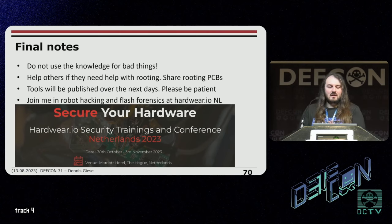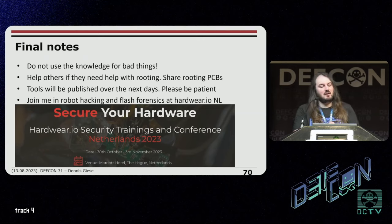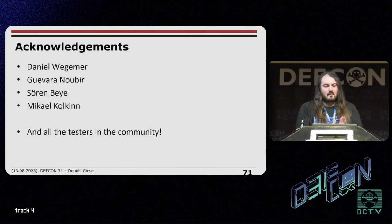If you happen to be a hardware hacker in the Netherlands in October or the beginning of November, feel free to join me. I might be there with some new things regarding robots. Not these robots, but some completely new company. Right. Final thing.